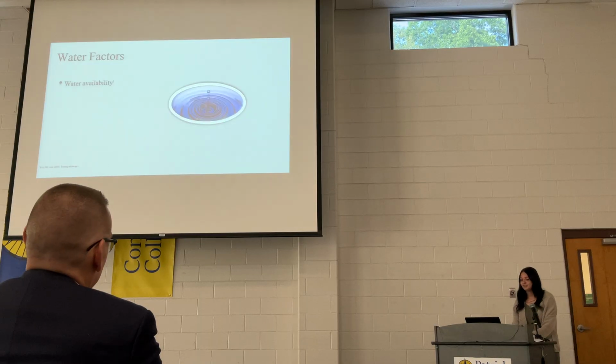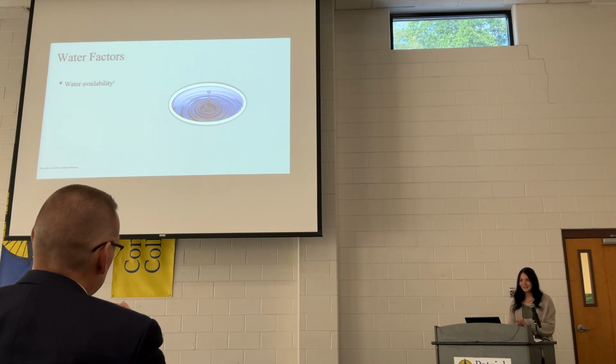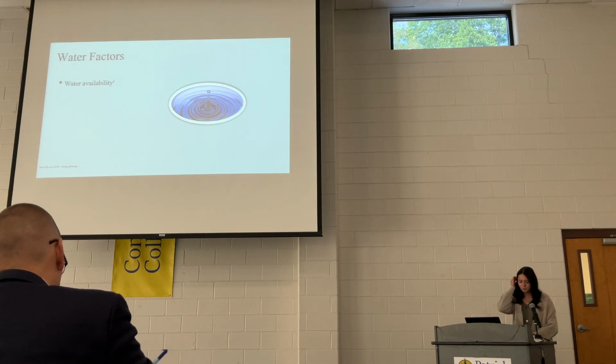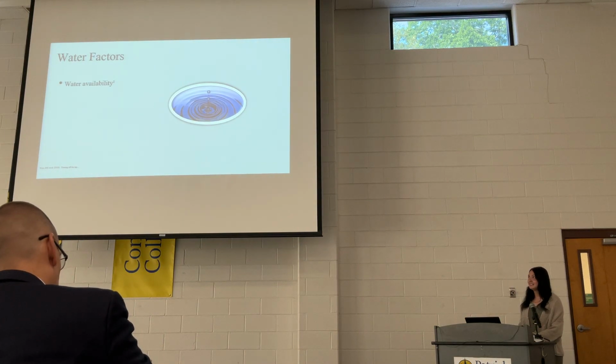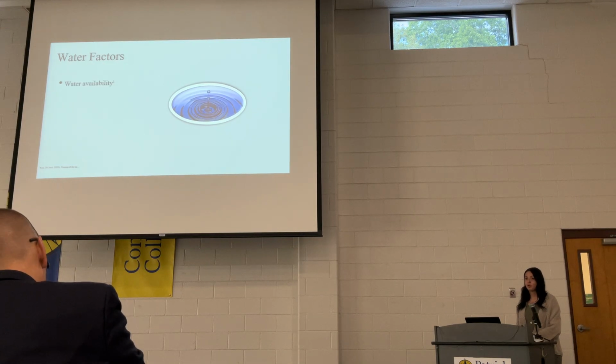So for water factors, during the last decades, 30 to 40% of the Western United States was under prolonged drought conditions, while from 1999 to 2010, the combination of droughts and heat waves happened more frequently and lasted longer across the country.